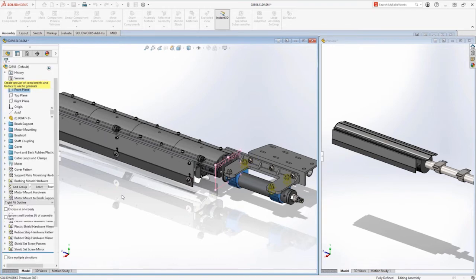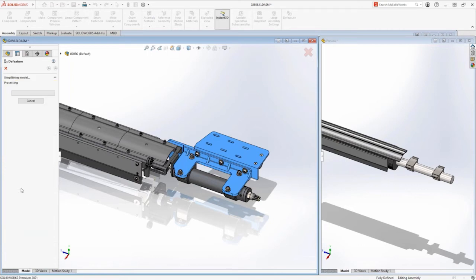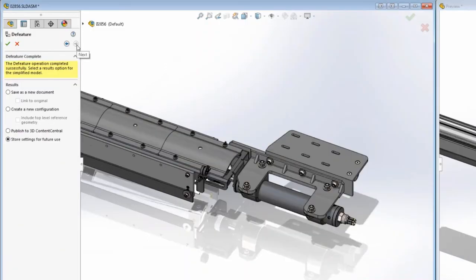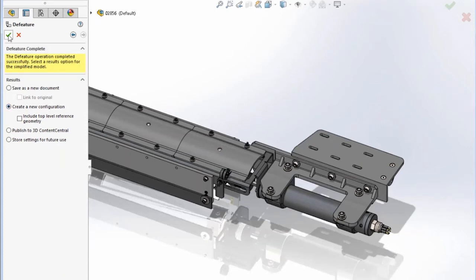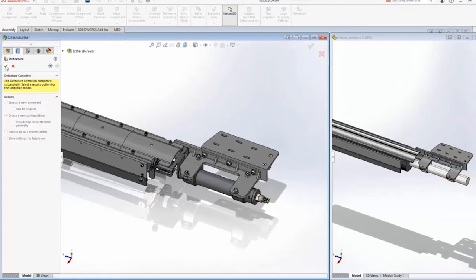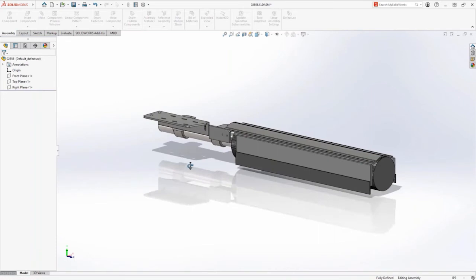Once we do that, new for 2021 is the ability to grab this part or this feature assembly and save it as a configuration of the same assembly. And this gets created automatically, added in there, and then SolidWorks has the ability to use the features configuration in the main assemblies just by right-clicking on the main assembly, almost as a derived configuration.